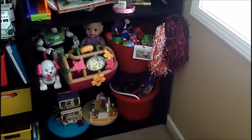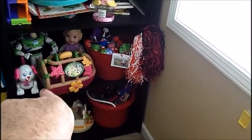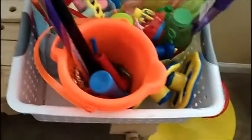Okay, so I thought I would do a quick little overview. I did the bottom shelf here. I did this shelf. Brooklyn just added that in. It does not go there. Still have to do the books and puzzles. And then here I'm working on this shelf, and I've gotten all of the crazy stuff.